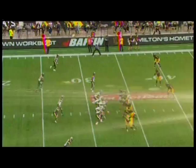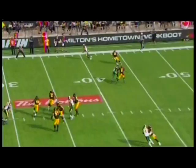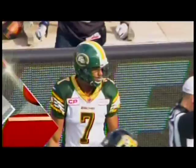Kenny Stafford lines up out wide. He's just going to work to that first down marker. Riley hits him. A well-timed throw here. Tough for him to find a lane, but Kenny Stafford had that hole shot right down the middle of the field.